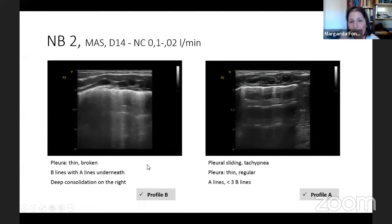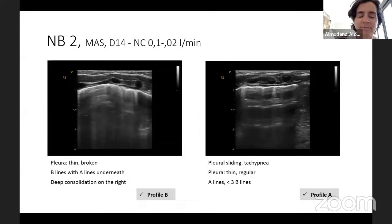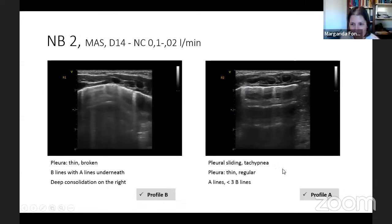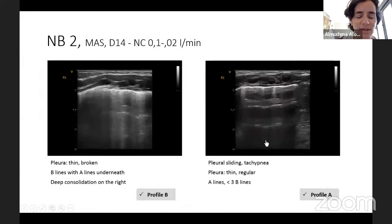I can't assume it because it doesn't start in the pleura. I can just assume things that start in the pleura, right? Yes. If it doesn't, then it's just an artifact that you are seeing there. Okay. It cannot be a consolidation, never. Okay, thank you. And in the next one.